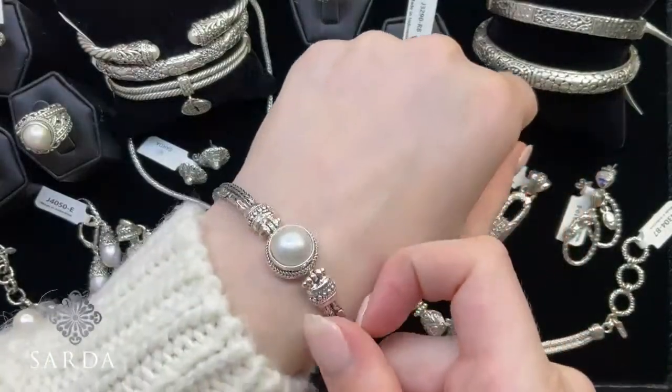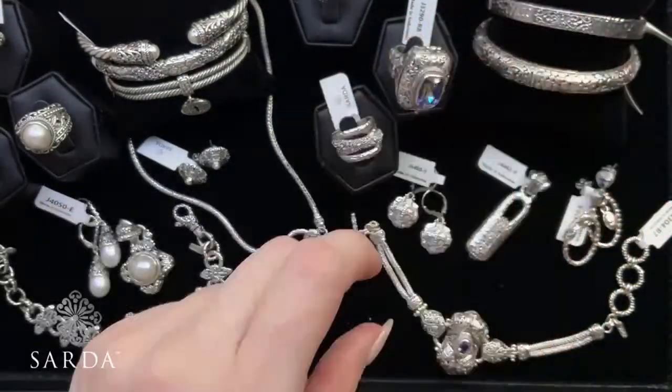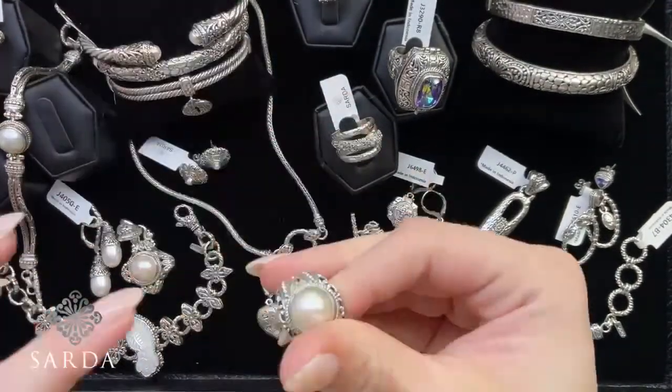Such a classic style. Isn't it? Yeah. Actually, it goes great with my pearl sweater today. Did you know we had pearls?